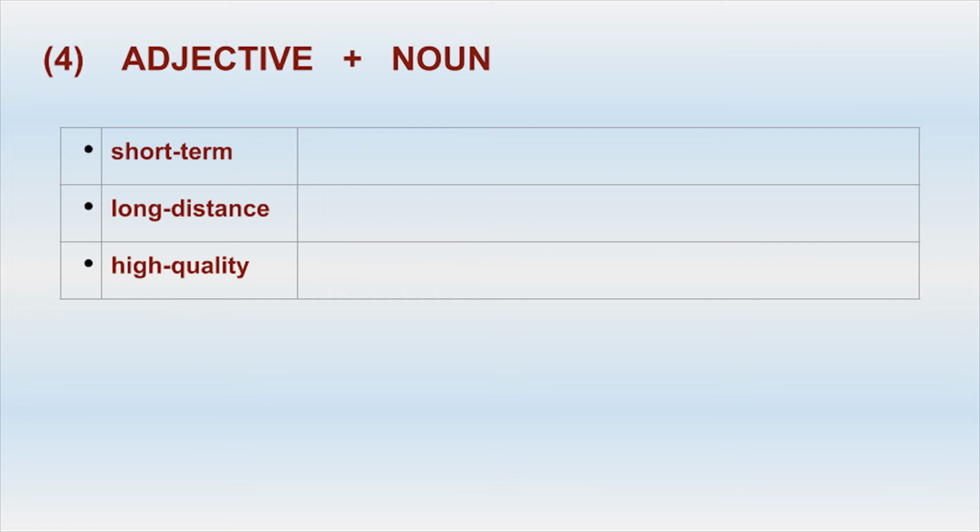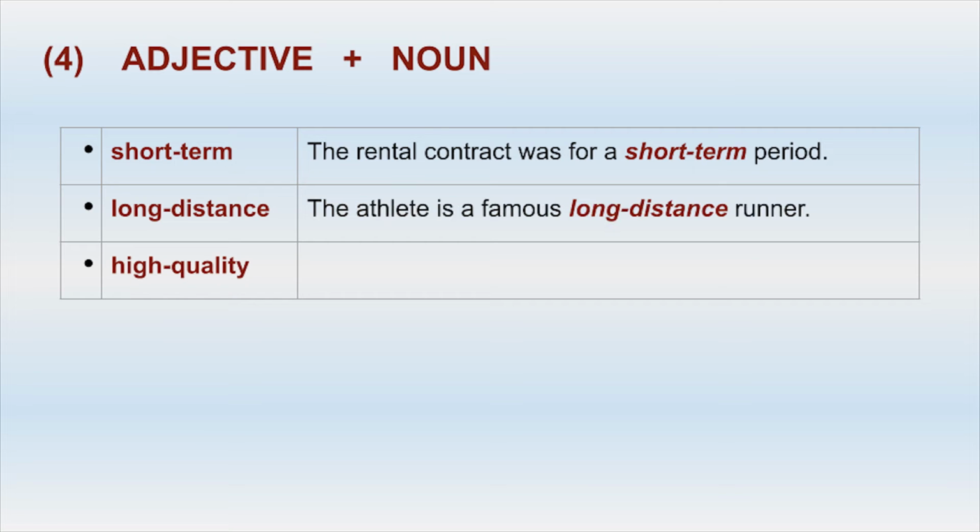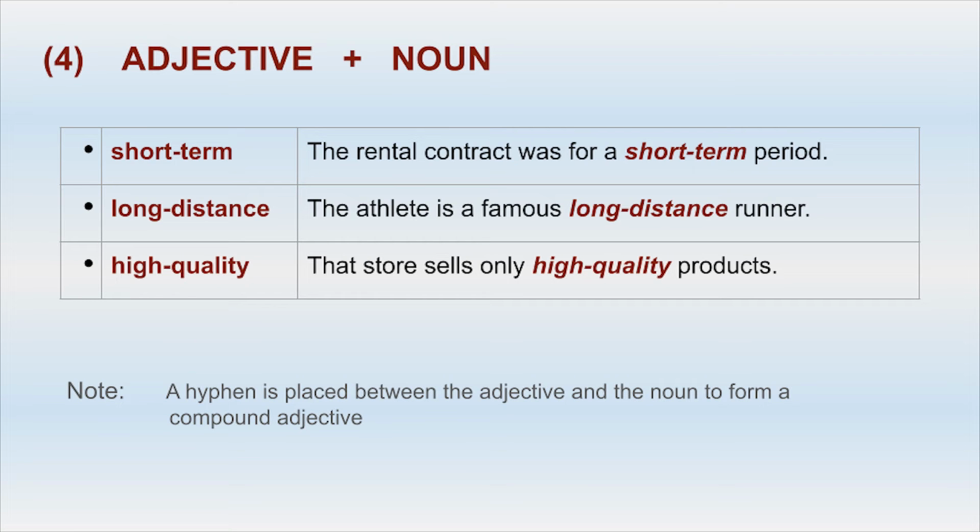Our fourth combination is an adjective and a noun. Here are the examples: short term, long distance, high quality. The rental contract was for a short-term period. The athlete is a famous long-distance runner. The store sells only high-quality products. Note: a hyphen is placed between the adjective and the noun to form a compound adjective.